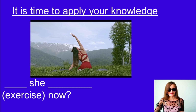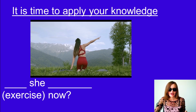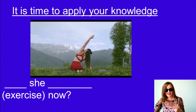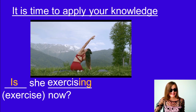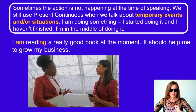How about this one? Again, you need to make a question, right? You want to ask. Ask, please. She exercises now. Make the present continuous. Good job. Is she exercising now?